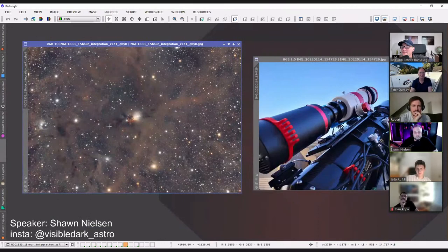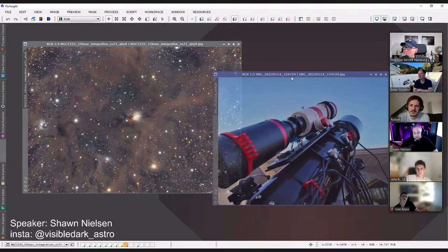This is an image I took of NGC 1333, and I really enjoy this image because it really captured a lot of the faint dust that is all around this nebula region. And it wasn't fancy equipment. I have this picture here because it shows part of what I use.